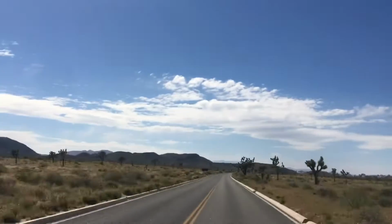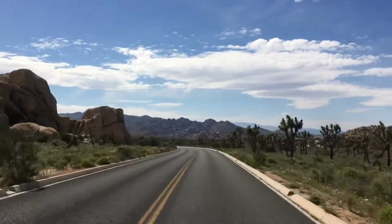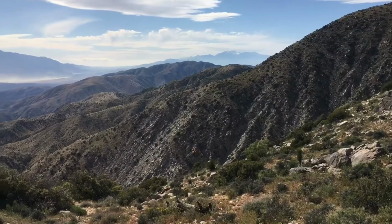Next, we head over to the unforgettable Keys View. This popular destination on top of the Little San Bernardino Mountains provides panoramic views of the Coachella Valley and is definitely worth the 20-minute drive down Keys View Road.